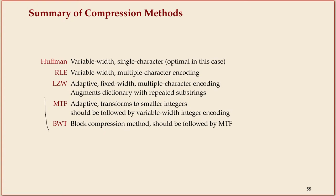Any questions on the compression part? That concludes Unit 5. So we'll sadly say goodbye to compression. But it will haunt us again in Unit 8.